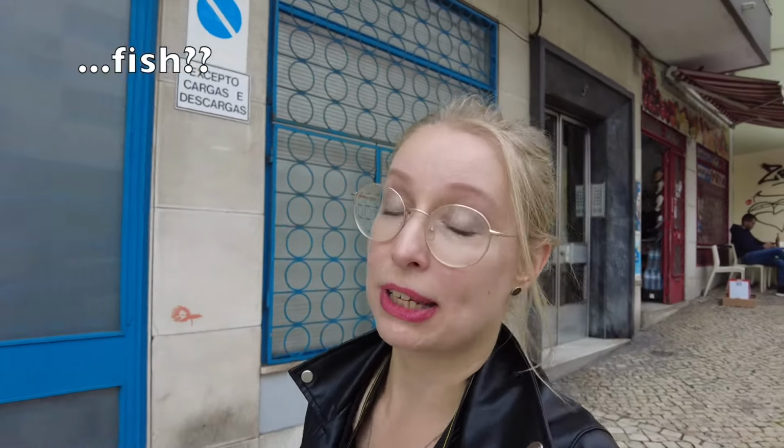My darlings, and all kinds of fish of the world, because I'm in Portugal, so fish is everywhere. You go to any kind of touristic shop, there is fish, magnets with fish, postcards with fish. You go to the river shore, fish, people are fishing. You go to a restaurant, there is fish. I will go for some fish today later in the evening.